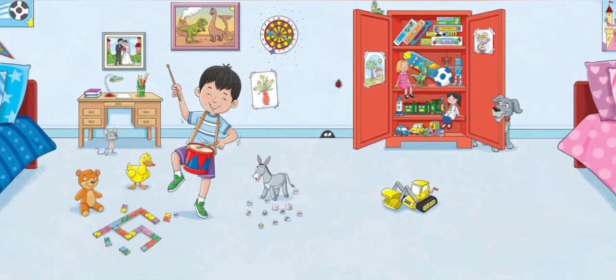He marches up and down, banging the drum. D, d, d, d. Dad comes in to see what is happening. Dan, do you know you have spent all day tidying your cupboard? Dan smiles. I found lots of things I had forgotten all about, he replies.